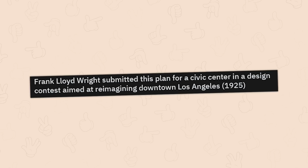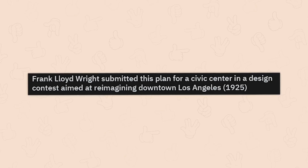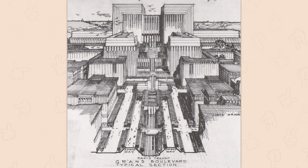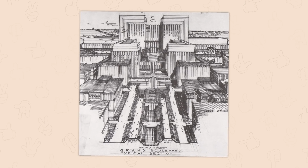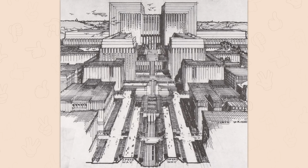Frank Lloyd Wright submitted this plan for a civic center in a design contest aimed at reimagining downtown Los Angeles in 1925. Okay. I mean, cool design, but incredibly dystopian. I can just see the banners hanging from the walls now, dude.